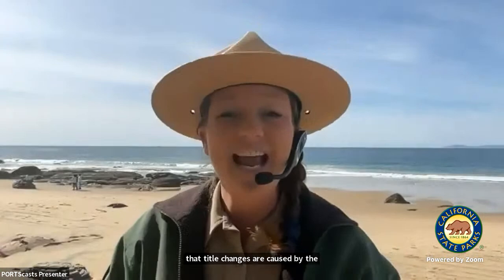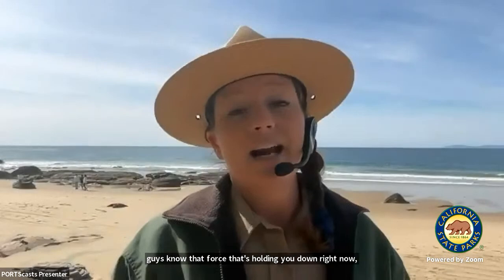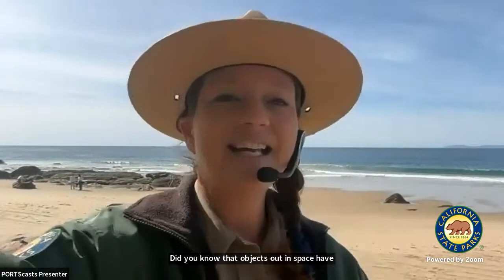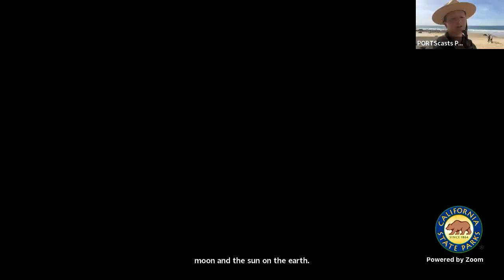out of this world. So do you know that force that's holding you down right now, wherever you're sitting or standing? It's called gravity. Did you know that objects out in space have gravitational tugs on our planet? So tides are caused by the gravitational pull of the moon and the sun on the Earth, but mainly the moon, because the moon is a lot closer to the Earth than the sun.